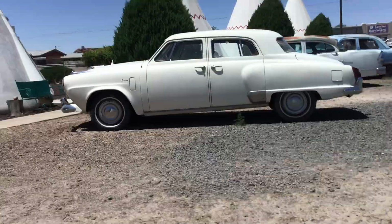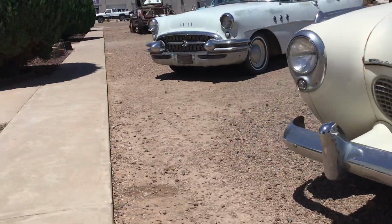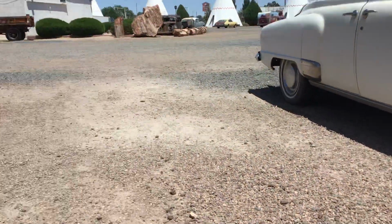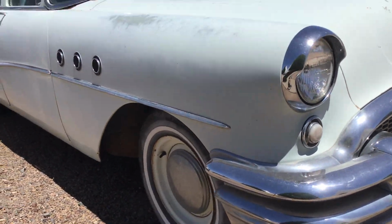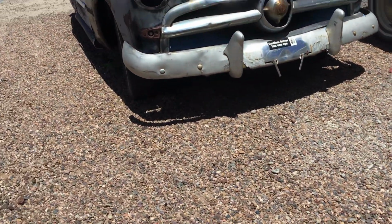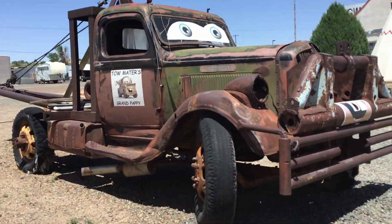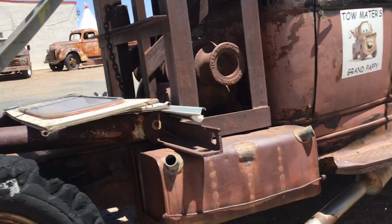Alright. You guys wanna go check out Tow Mater? Hold the horses. Okay. Oh my gosh. Buick. Look at that one too. Look at that, guys. More trucks over there. Tow Mater's Grand Happiness. Look at this. Look at that, guys. Tow Mater.